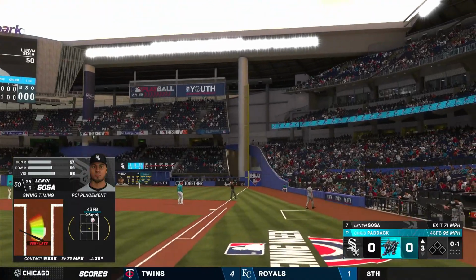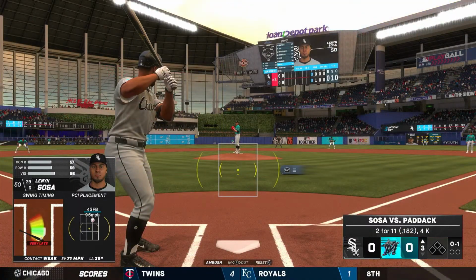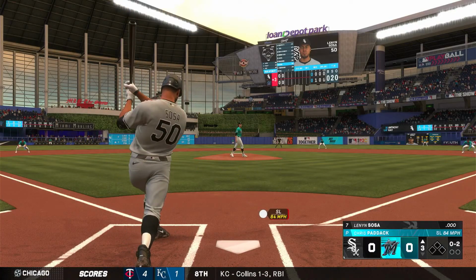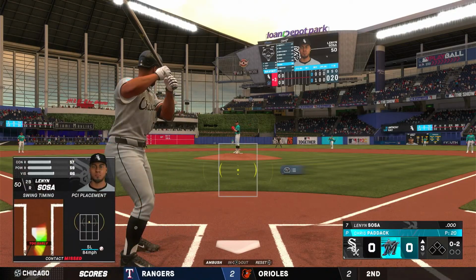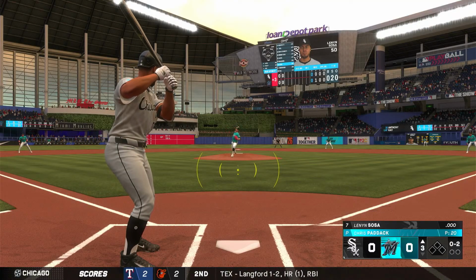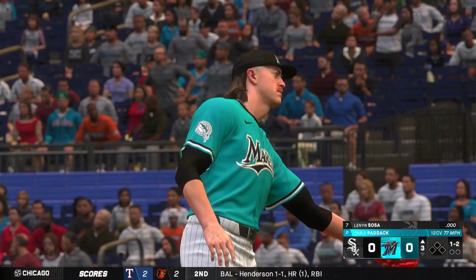And that one fouled off. The 0-1. Swings and misses at the pitch off the plate. Well, you've got the hitter already chasing that nasty slider. If you're on the mound, you just want to expand the zone right now. Get a swing and miss and get through this at bat.